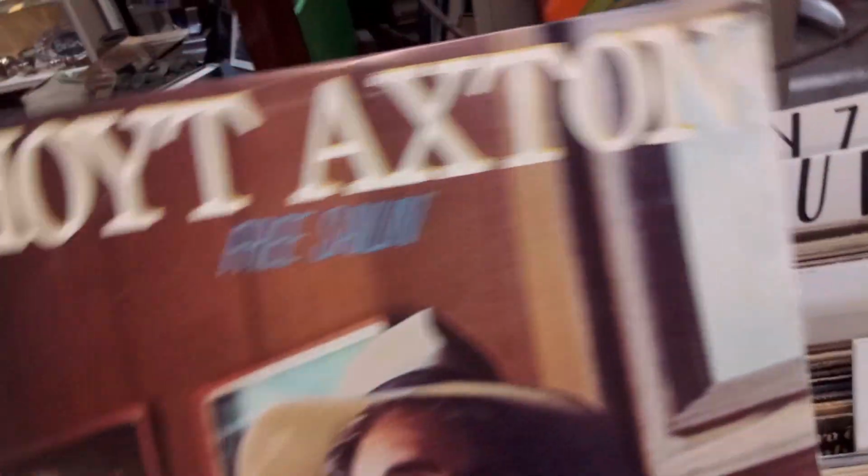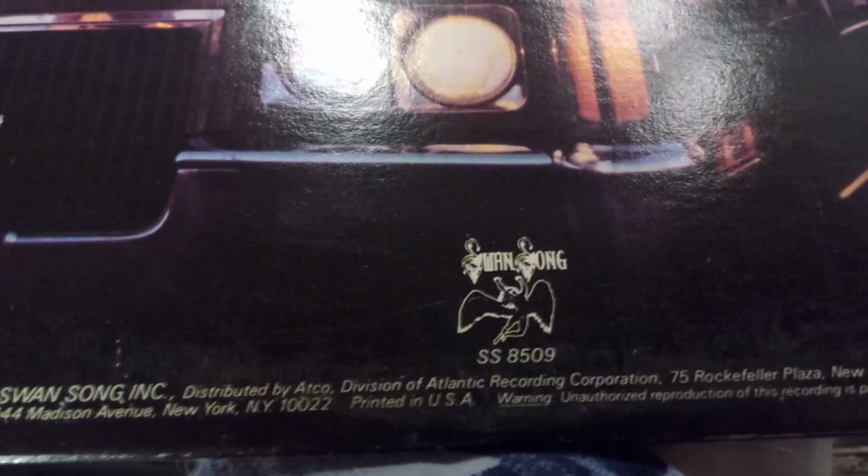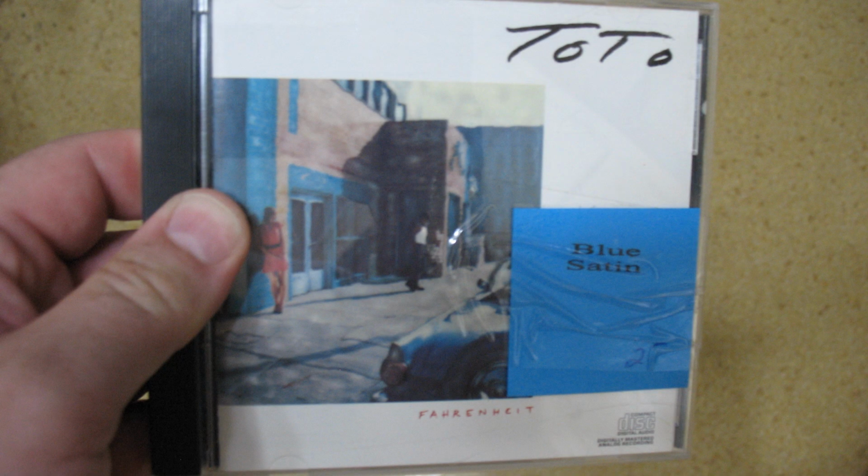Here's some Hoyt Axton that I will add to my collection. This Midnight Flyer album was released on Swan Song Records, Led Zeppelin's label, so I picked it up. At another booth, I found this Outfield CD that's not in my collection, so I grabbed it. I found Toto Fahrenheit in the same bin, grabbed it too.